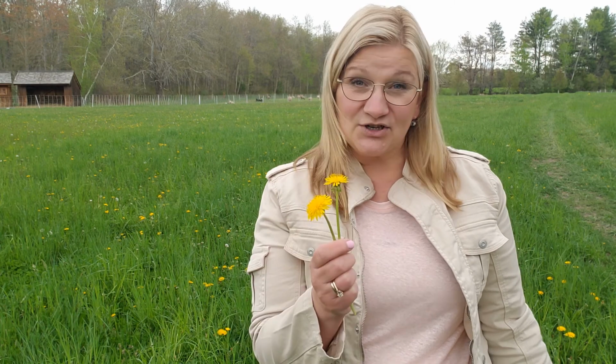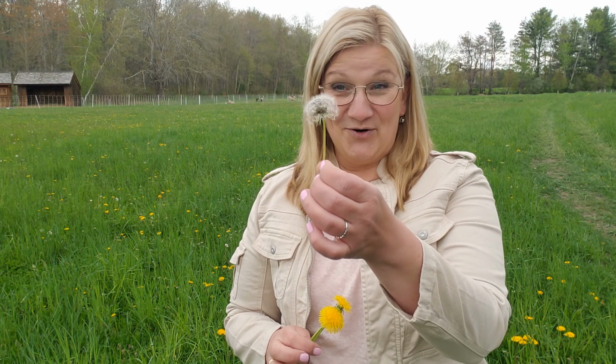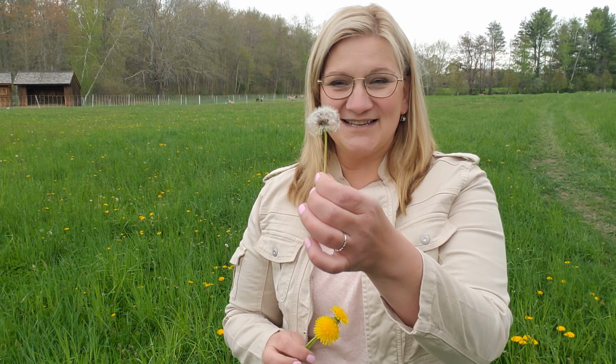I'm gonna collect not just the flowers, okay, but I'm also gonna collect some leaves, because the leaves are best in the spring when they are filled with nutrition. The roots, on the other hand, are best collected late in the fall or early in the spring, because that's when all the nutrients return back to the root, and that's the best time to collect them.